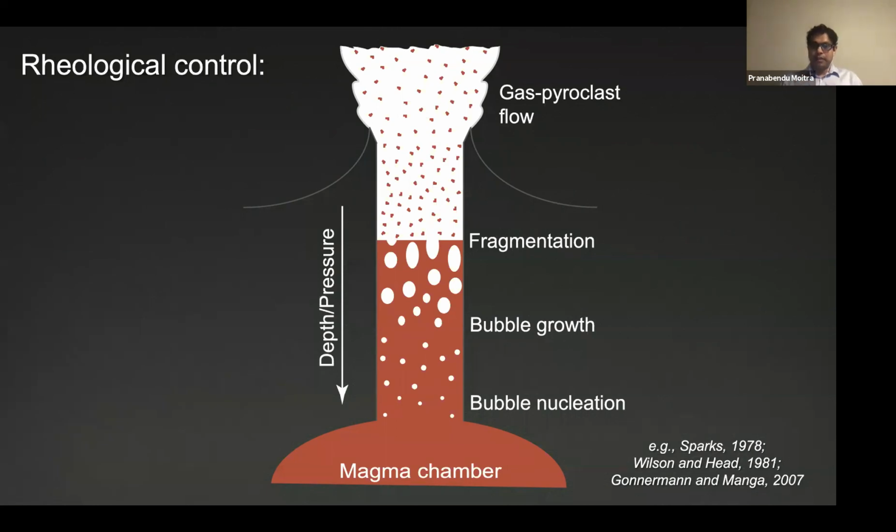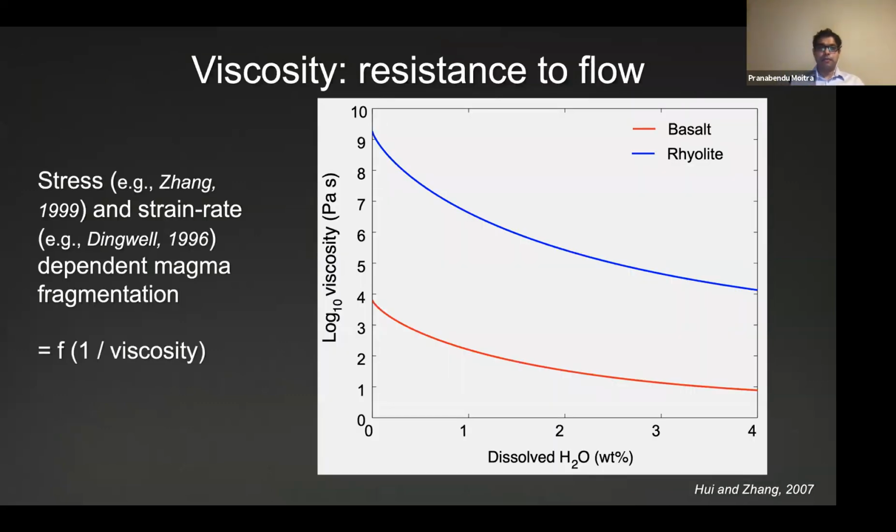Viscosity of the magma plays the key role here, because it hinders bubble growth. So the bubble is growing in disequilibrium, preserving the pressure within it. Most of the existing criteria for fragmentation, stress or strain rate dependent criteria, are more or less inversely related to viscosity. So as viscosity increases, there is a greater chance for explosive fragmentation because of this preserving of pressure within the bubble.